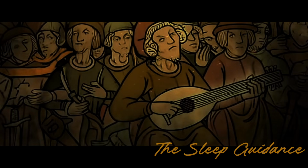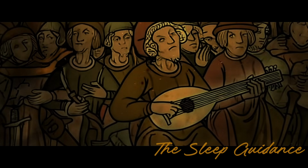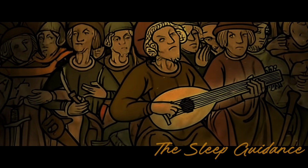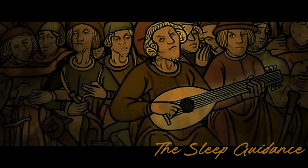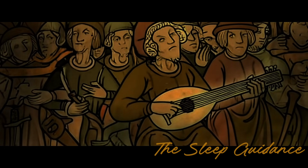Beer also brought people together. Early tavern-like establishments popped up, where neighbors could sit, gossip, and argue over whose goat was eating whose crops, all while sipping the same cloudy brew.